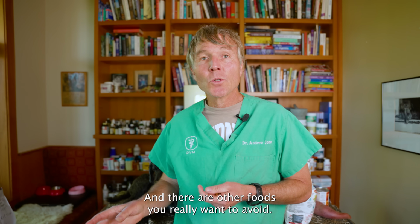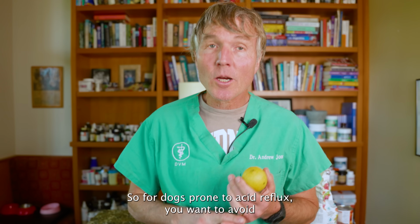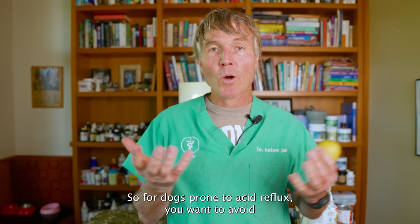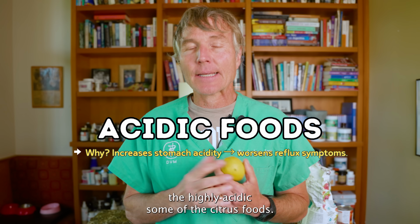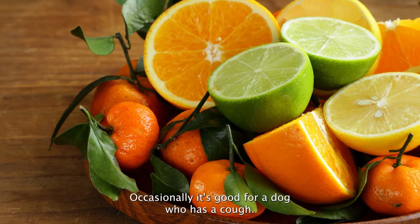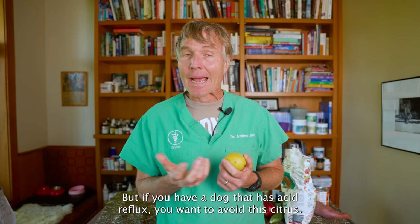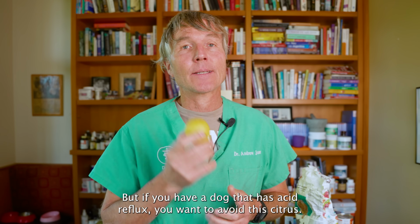And there are other foods you really want to avoid if your dog is prone to acid reflux. So for dogs prone to acid reflux, you want to avoid the highly acidic, some of the citrus foods. Think about things such as lemon. Occasionally it's good for, say, a dog who has a cough, but if you have a dog that has acid reflux, you want to avoid the citrus.